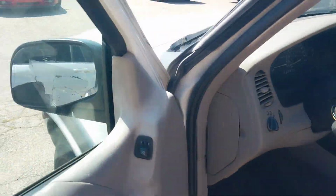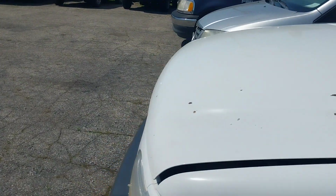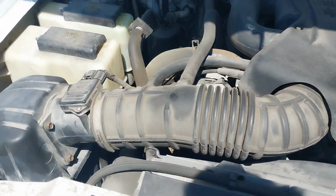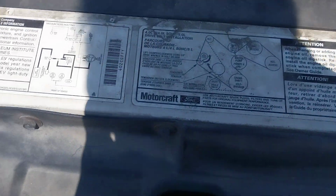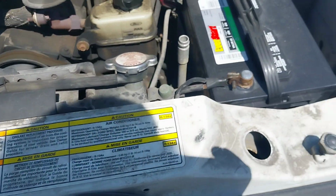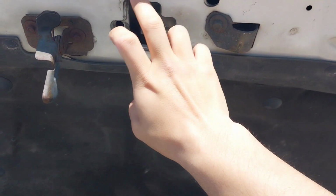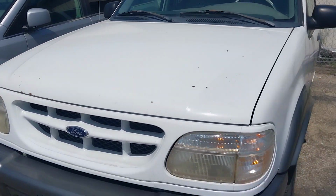But it runs pretty good. We'll get a shot of the engine here. This has the 4-liter V6, which, from what I understand, is kind of hit or miss. There's the freaking hood. Hold on, let me figure this hood out. You got it open. There's your single overhead cam 4-liter V6. Purring away. Belt diagram. Got a newer battery in it. That's where the hood thing was. I thought it was right there. But yeah, it's a pretty nice running vehicle.